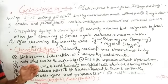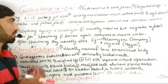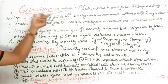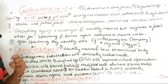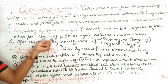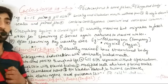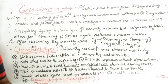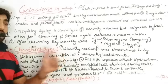That means the blood in their body runs through a closed circulatory system made up of blood vessels. Usually they are marine, that means they are found in a marine aquatic habitat, but sometimes they move to fresh water in order to carry out the spawning process, and when their larva is produced, the larva comes back to the same marine habitat. After spawning, usually these organisms die.